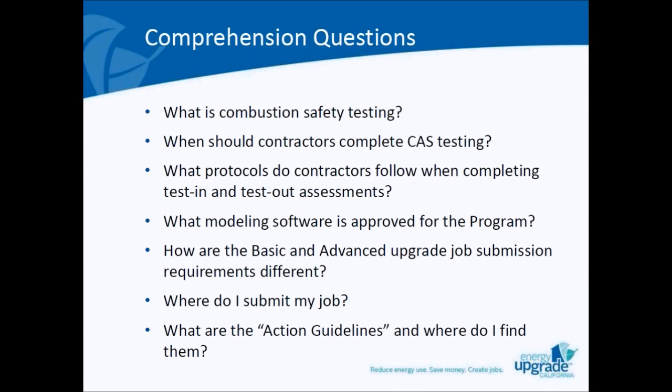Please take a moment now to review these comprehension questions. I'll read them aloud and then give you some time to think about the answers. What is combustion appliance safety testing? When should contractors complete this testing? What protocols do contractors follow when completing testing and test-out assessments? What modeling software is approved for the program?